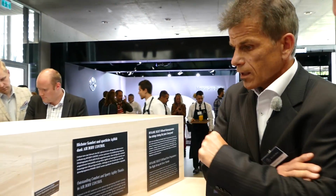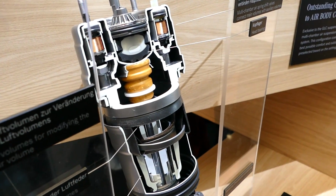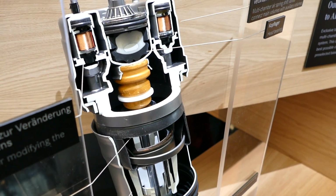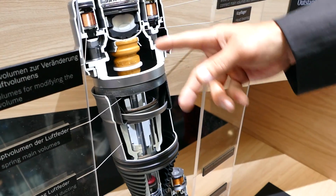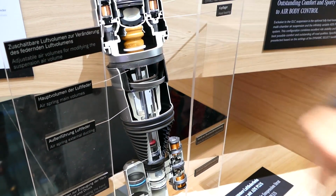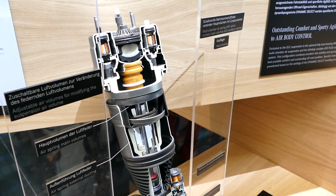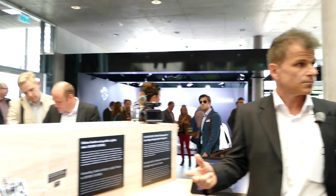So this is a showcase of the air suspension with multi-chambers, air spring shift valves. We have 3 chambers, 1 chamber here, the 2nd chamber here, and the 3rd chamber here. We have a switchable suspension additional to the damping switching. Therefore, with this system, we have a good balanced car on-road and off-road.